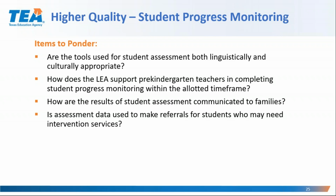These are all ways that an LEA can not only check off the box: yes, we do student progress monitoring, yes, we do it 3 times a year, yes, we use a tool off the commissioner's list, yes, we evaluate all 5 developmental domains. But look at all the areas on this slide where an LEA could go to an even higher level of quality.